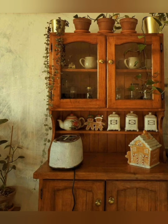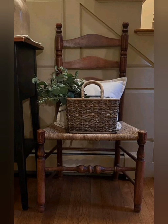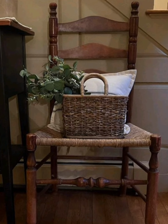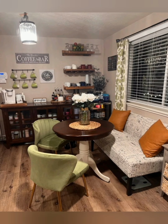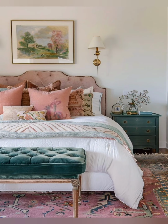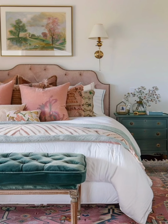Fabrics and layers use quilts with stories, often handed down through generations. Curtains have lace trim or simple gingham checks. Cushions are piled high with floral and striped combinations. Lighting is gentle, golden light instead of harsh overhead bulbs: table lamps with fabric shades, candles in vintage holders, chandeliers with a rustic or whimsical touch.